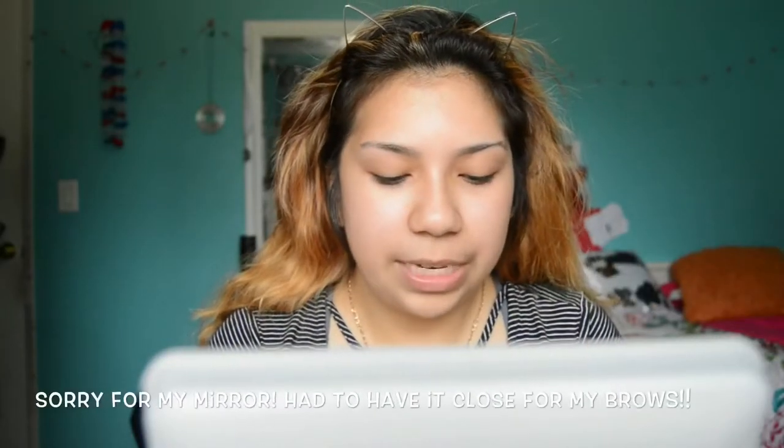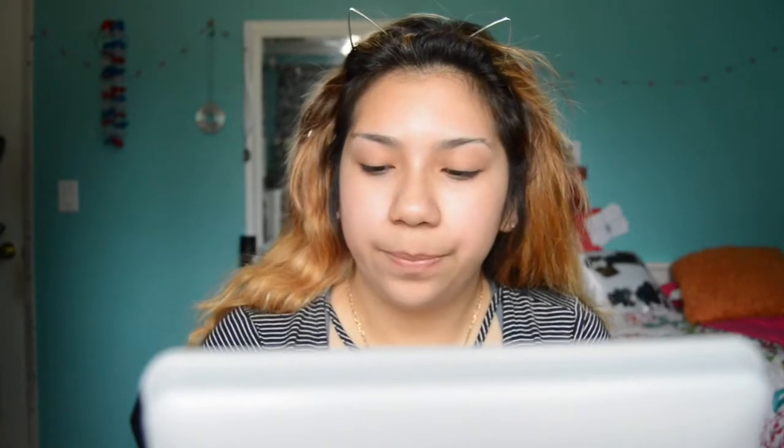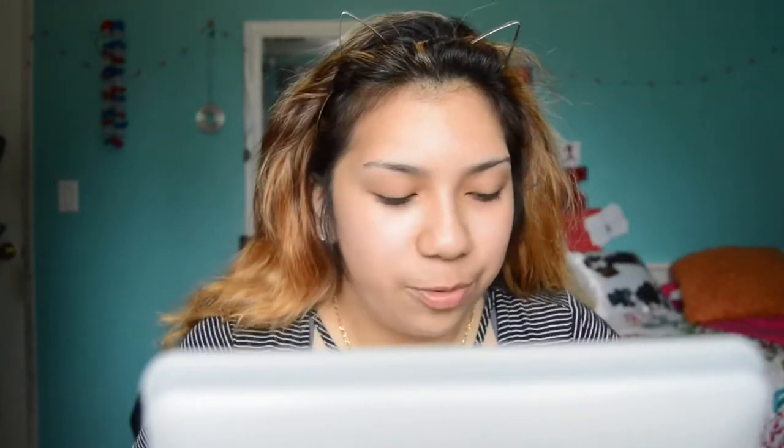So what I'm going to be using today is the Anastasia brow line, and they're all going to be in the color Chocolate. I'm going to be using the Brow Wiz, the powder, the SS7B brush. So what I'm going to do first is outline the shape of my brow, or the shape how I want it to be, which is basically the step that takes me the most time to do.